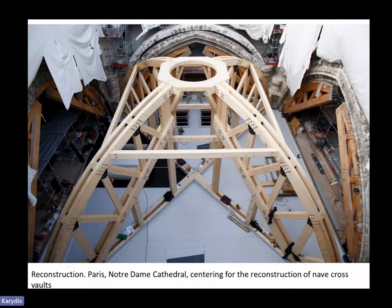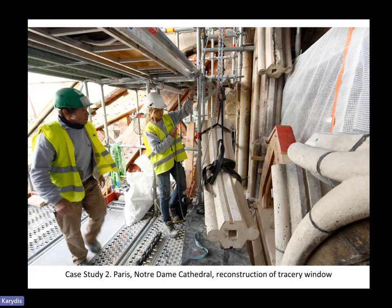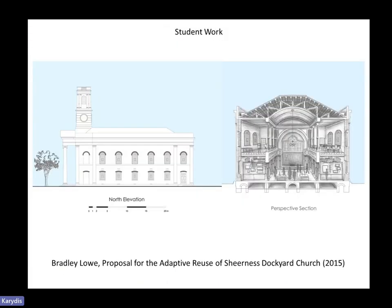One of them is the project currently underway in the Cathedral of Notre Dame in Paris, which gives an amazing opportunity to investigate in depth all those methods which are related with traditional craftsmanship and aim to restore a major historic monument to its original form, as close as possible to its pre-destruction form. So this has yielded enormous amount of material that is extremely instructive.